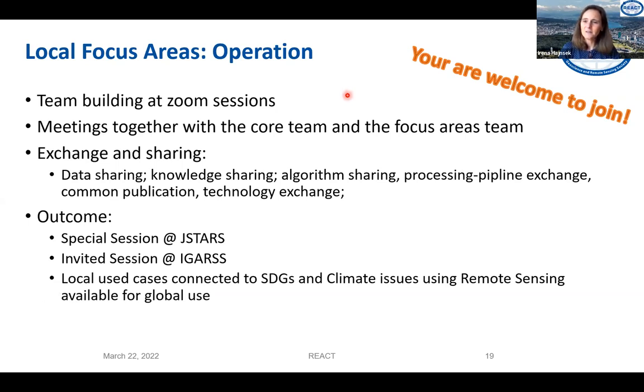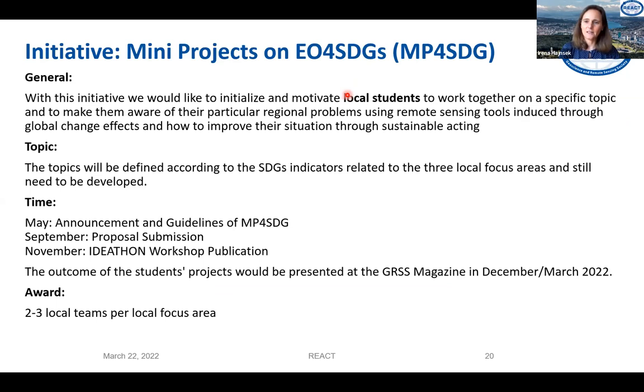Let us go now a little bit on what React is doing in addition. We are also working on smaller initiatives that are supported. For example, we will announce a new initiative, which we call a mini project on EO for SDGs. This project is focusing on local students who like to work together, so they can suggest their projects on certain topics that will be defined, and they can submit them as a proposal to us. These will then have an award, and we would like to award 2 to 3 local teams.